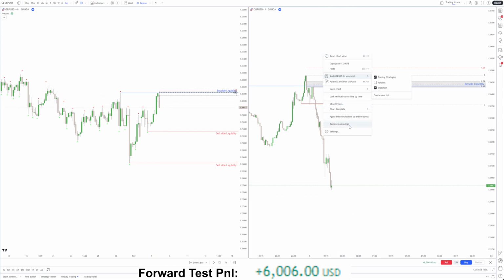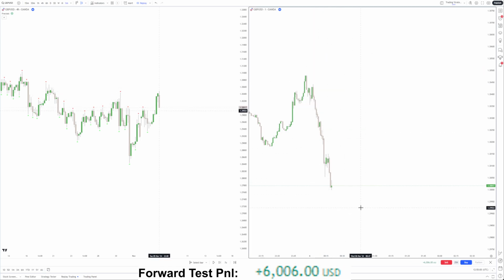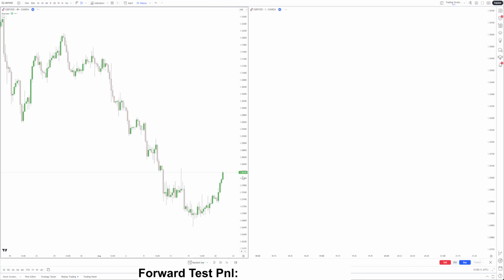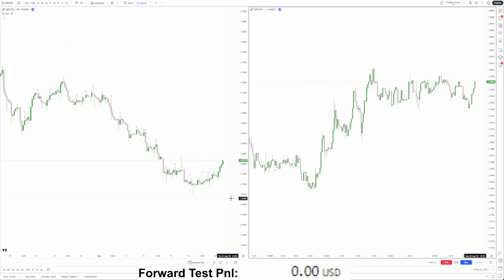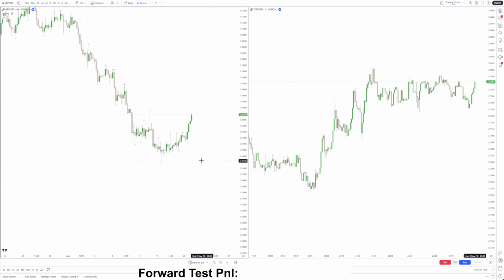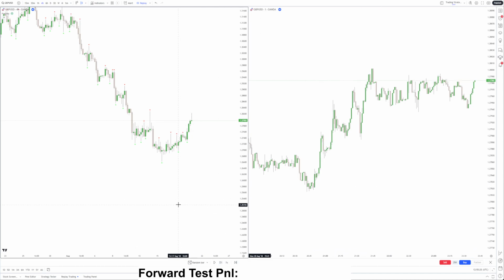So let's clear our screen, and we will now randomize this. We'll randomize it, and we will do it 3 times, just so you know that I am not cherry picking this. Let me just check the date. This is August 21st of August 2018. So let's get down to it and see where price is heading towards.